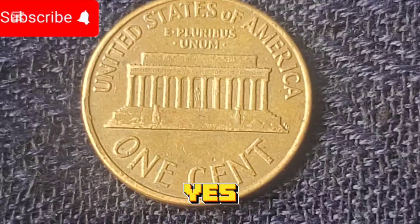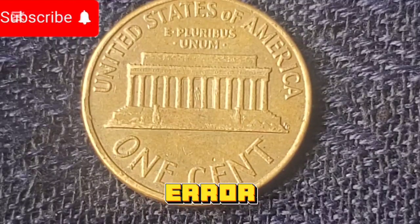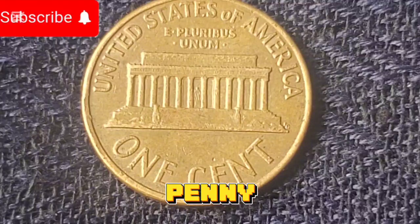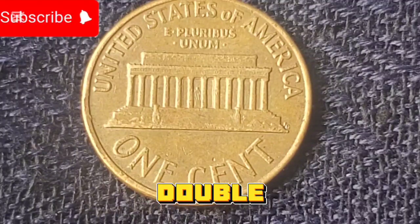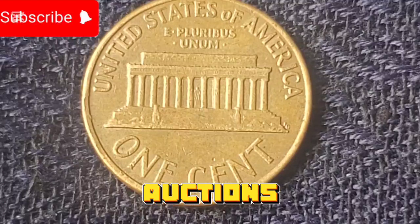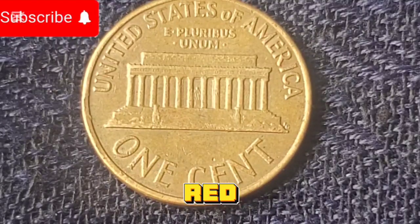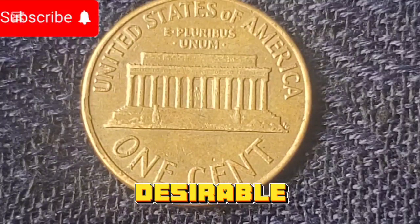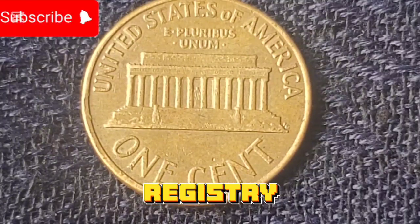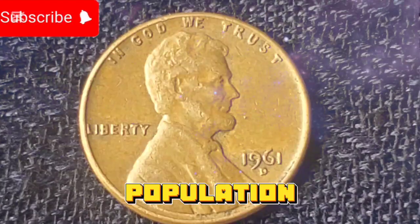In theory, yes. Here's why. Undiscovered errors: a one-of-a-kind error, like a 1961 penny struck on a gold planchet or with a double denomination, could be unprecedented and spark bidding wars at auctions. Top pop coins: if someone finds the only MS-68 red 1961 Lincoln cent, that coin could become the most desirable of its kind. Registry set collectors will pay tens or hundreds of thousands for the top of the population.